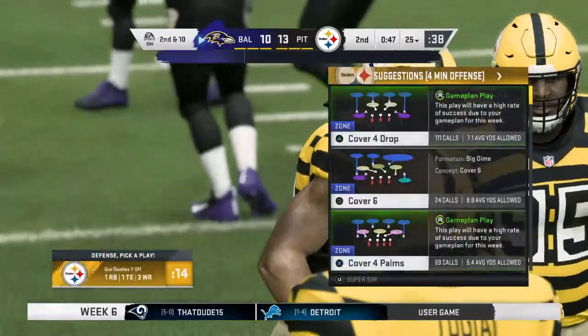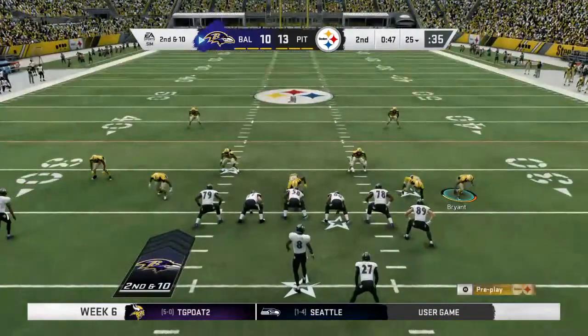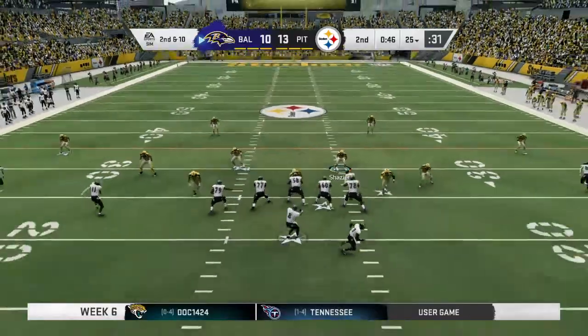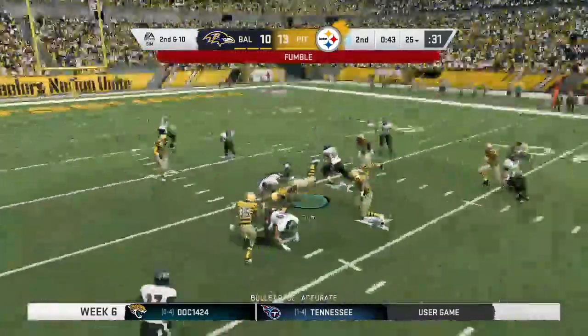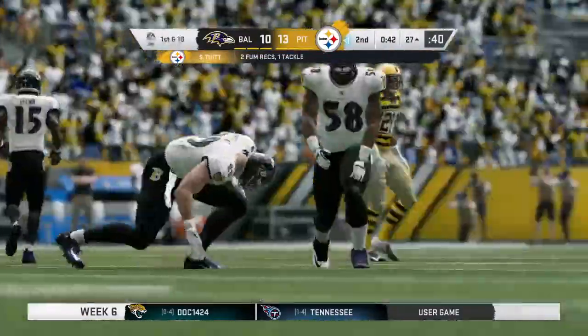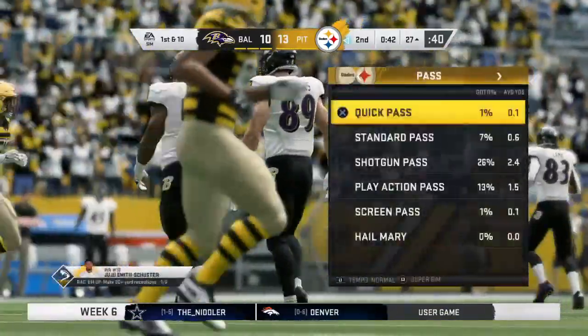Throwing to start the drive, but that one incomplete. Robbie Anderson, the man he was looking for, but it'll be second down. Jackson now on 2nd and 10. That's caught by the former Sooner, Mark Andrews. And it's picked up by the Steelers. And they're going to set up shop at the 27-yard line.